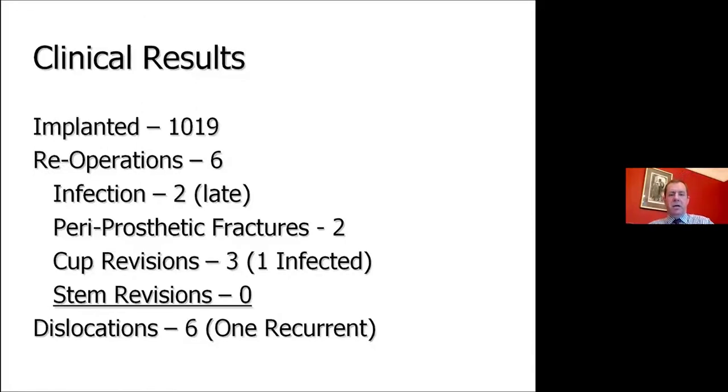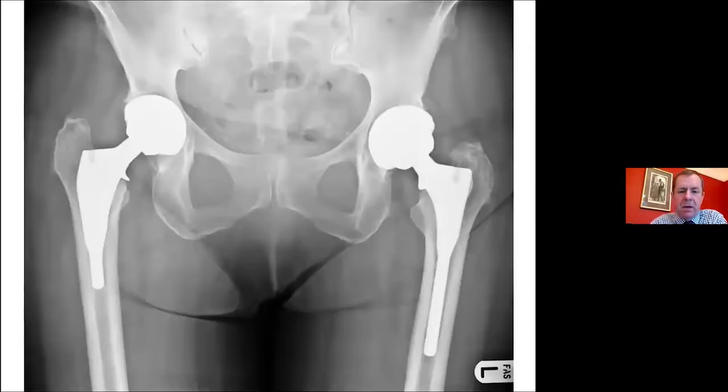So to date, I've had just over 1,000 implantations, 6 reoperations, 2 of those for late infections, two periprosthetic fractures, both of which were fixed without need for revision. There have been 3 cup revisions, 2 of which I have done myself, 1 for infection and 1 for an early failure with a deficient acetabulum, and 1 revised elsewhere for dislocation. There have been no stem revisions. Very briefly, I'll show my failures.